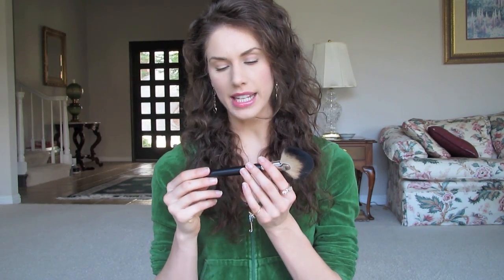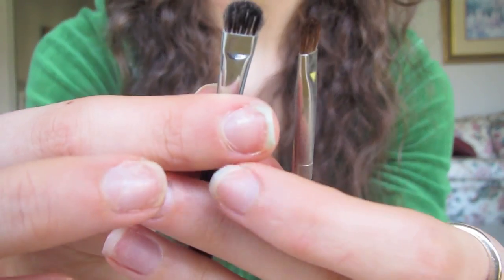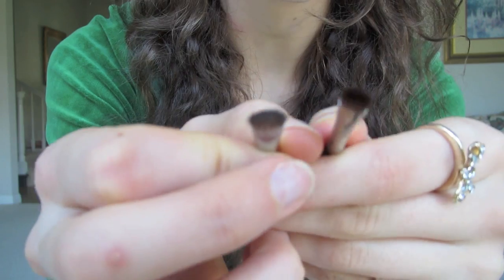This is a Sedona Lace FB0, and as I posted on the blog, I am just obsessed with this because you know how much I love these. Another thing I wanted to compare are these two little eyeshadow brushes. This one is a MAC 228 and a Sedona Lace EB21. As you guys can see, they're about the same size. They're just a very, very small eyeshadow brush for very precise applications.